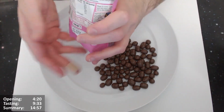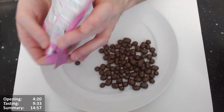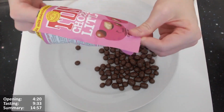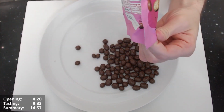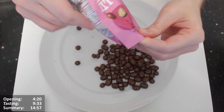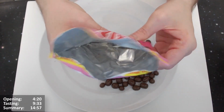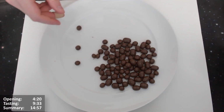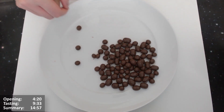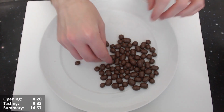Alright, so here they all are. There's loads in here. Quite a lot of them seem to be different sizes than the other ones. And I think the marshmallow ones look to be more capsule shaped. Can't get these out. There's one still left in. There we go. They're all out now. There's some chocolate residue, but they're all basically out. Yeah. Okay. So that bit at the bottom was just chocolate. All right. Okay. So I assume these are the marshmallow ones, these sort of capsule shaped ones.